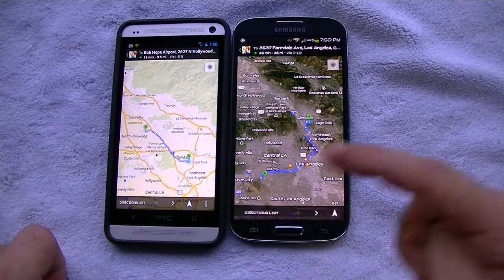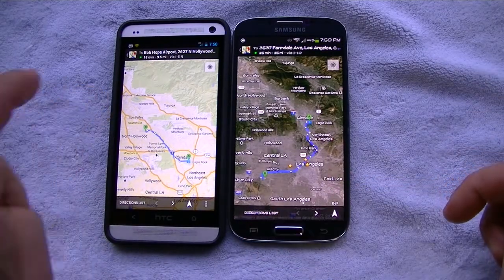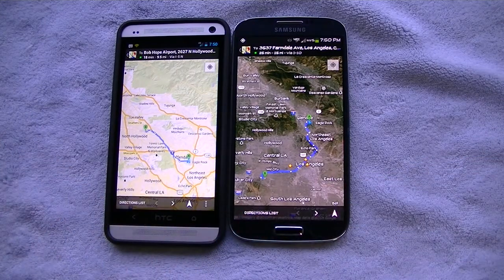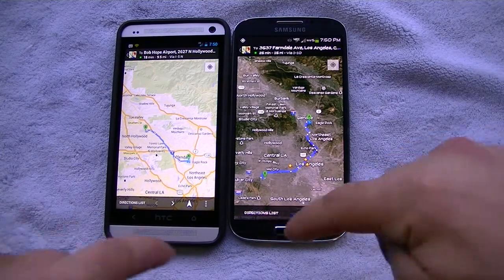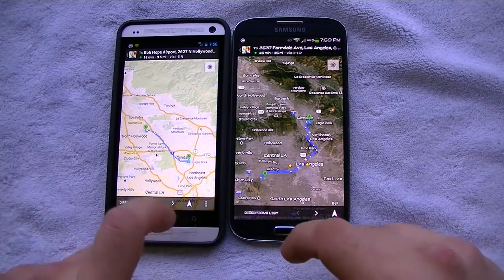So when you look at the button layout here on the S4, you have the home button, the back button, and the menu button. With the HTC One, you have the home button on the right, which you do have to get used to if you're new to this phone but not new to Android. It kind of defies Android's stock capacitive buttons, but they are looking to change that. So it is what it is, guys. You get used to it.